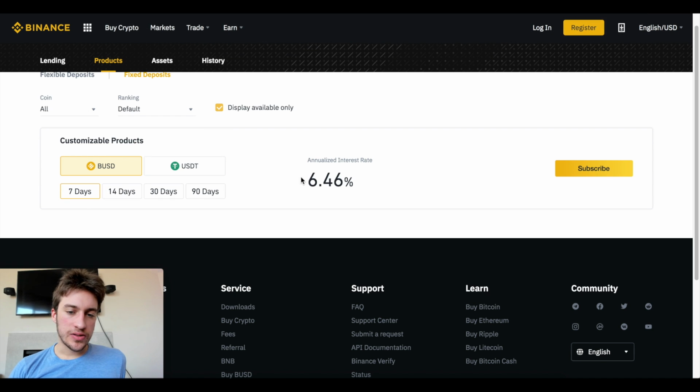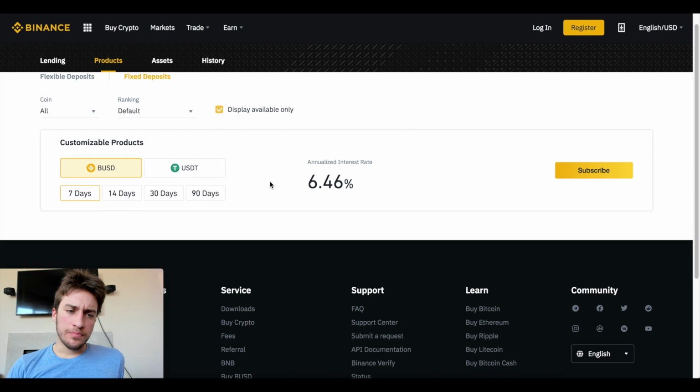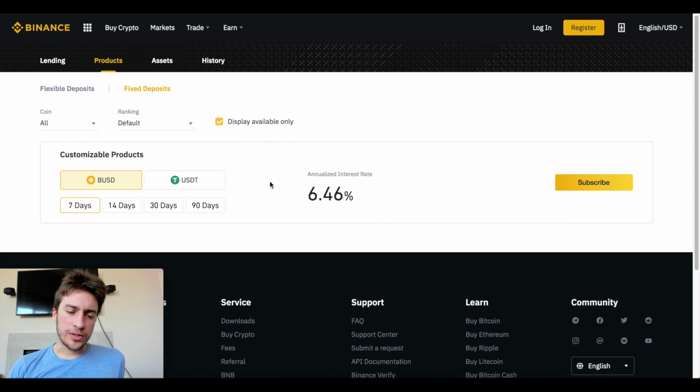Let's say 7 days. It would be 7 divided by 365 to find how much of a year, and then you want to multiply that by the interest rate, I think. My math is not doing well. There's got to be just a far better way to calculate this, but the way that they do this is they make it seem more attractive, like, oh, hey, in 7 days I get paid 6% of my capital. No, that's how they entice you.